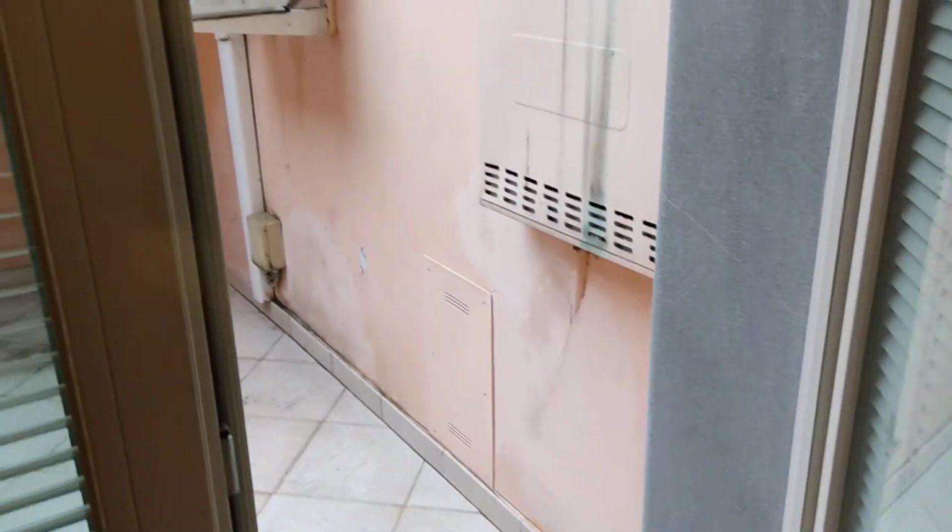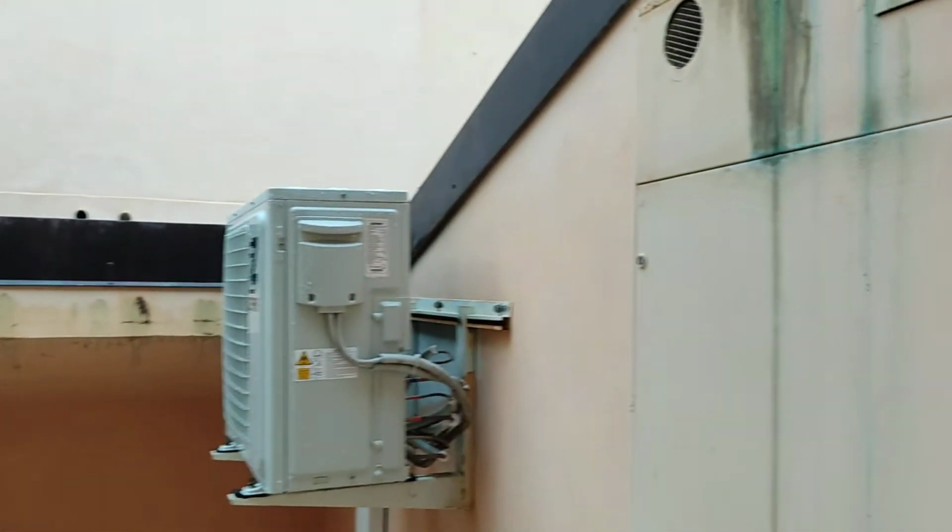Today it's a bit cloudy, but I'm going to show you the balcony also. As you can see, it's an open balcony. And here, it's very quiet.